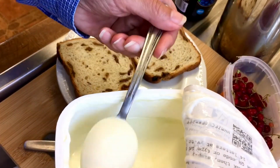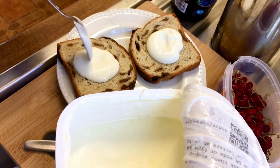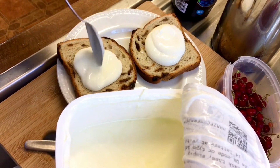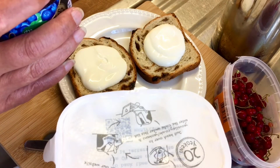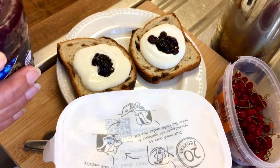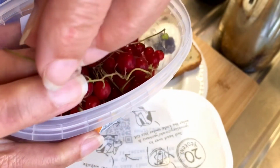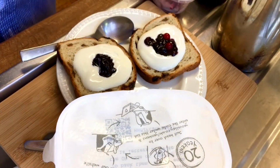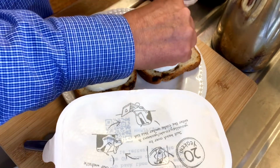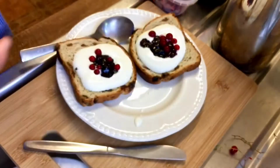Start the day, some of this lovely yogurt that I got for 10p, and some of the fruit loaf that I got for 10p, some little jam, just a bit, I'll have to lick that spoon, red currants that I foraged. Breakfast.